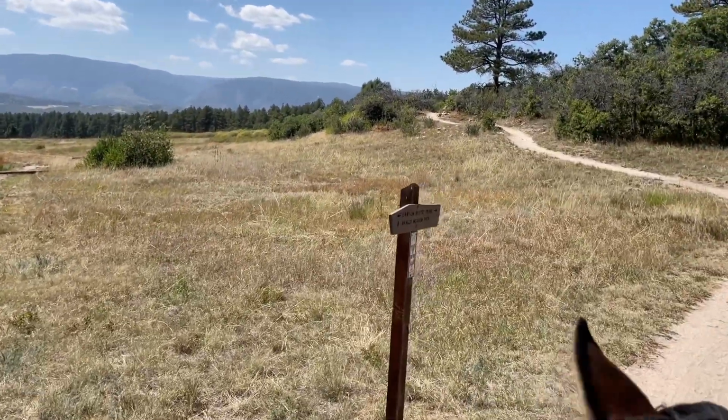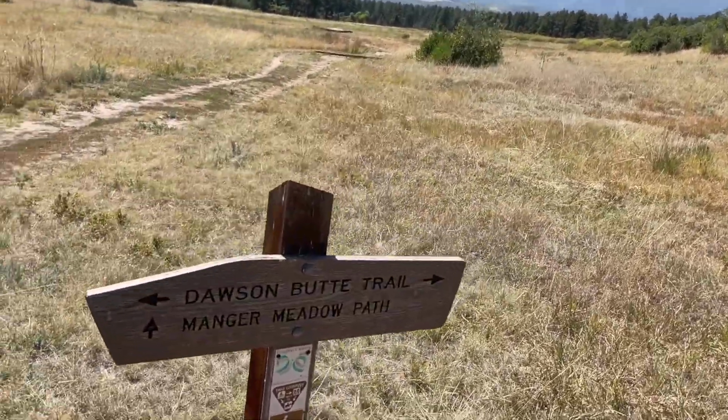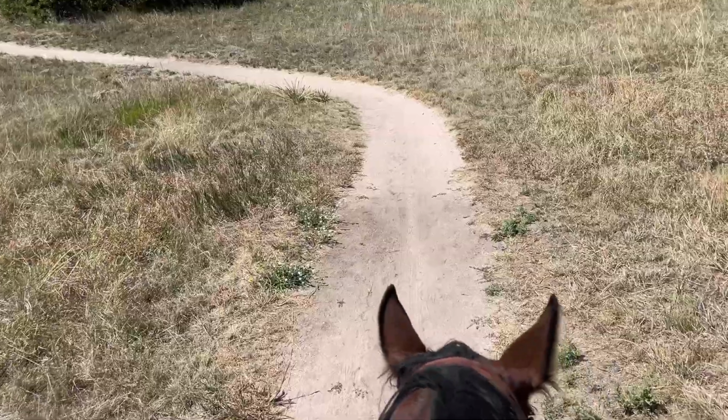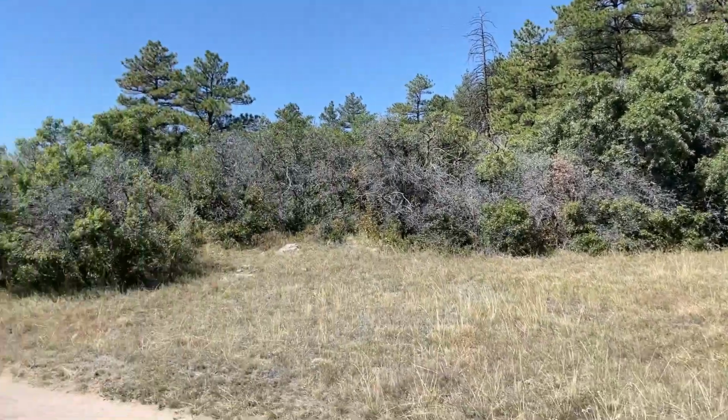So Manger Meadow Path, but we're going to go on Dawson Butte Trail, and she doesn't want to stand still. She just is like, let's go. Let's go. Let's rodeo.